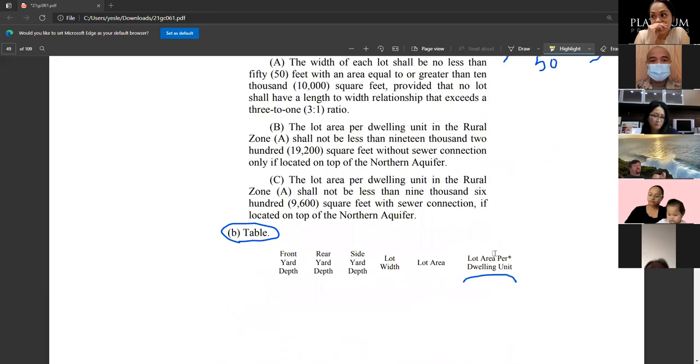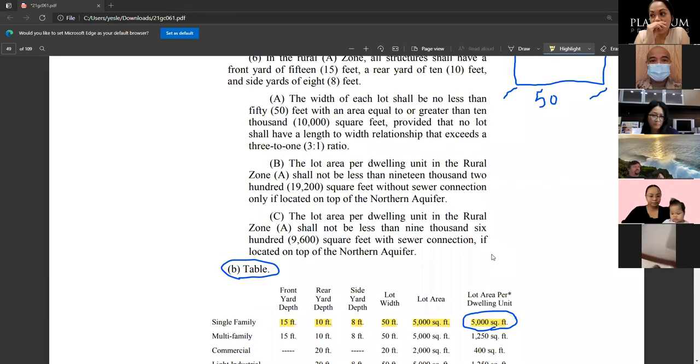But here we go back to B. Right now you understand, if you want to build a construction on A zone, the minimum size will be 5,000 square feet. But what does B mean? The lot area per dwelling unit in the rural zone shall not be less than 19,200 square feet without sewer connection, only if located on top of the northern aquifer.